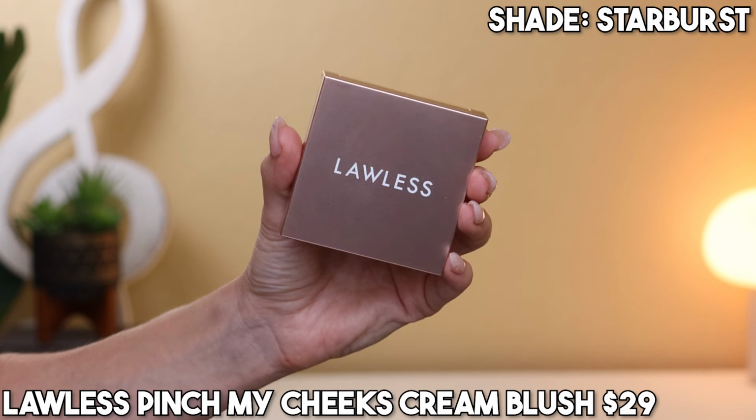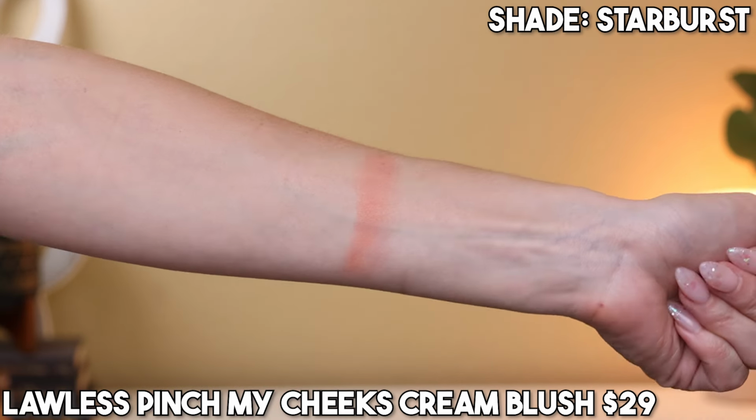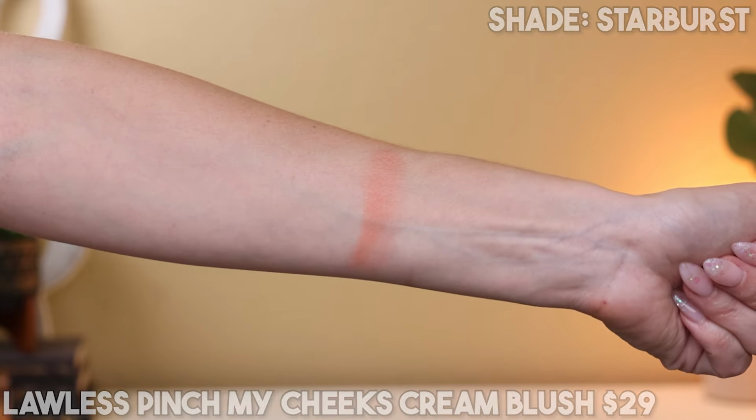A weightless, creamy, velvet textured talc-free blush that delivers buildable color to cheeks and lips with a cloud-like texture and satin powder finish. Retails for $29 and it comes in 6 different shades. I did buy mine at Sephora. So let me get a clean brush and we'll give this a shot.